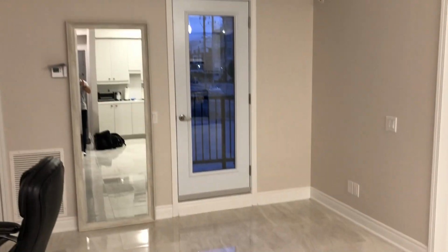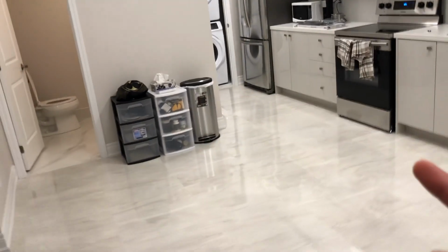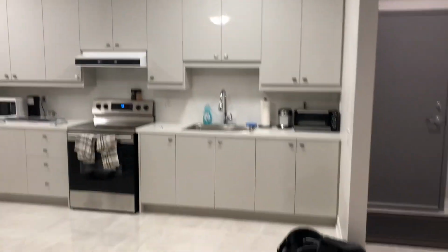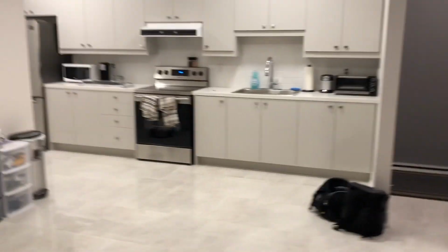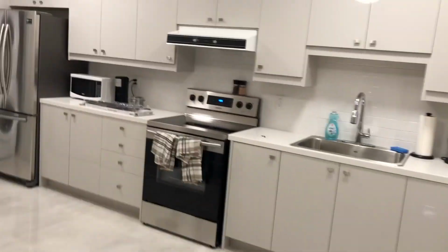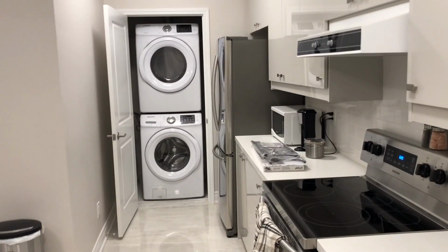We got a balcony here. We got the bedroom right there. We got the washroom there. Nice, massive open space. This beautiful kitchen. This is the reason why I got this one. There's a lot of different layouts, and this one had the most open, spacious living area and kitchen. So kitchen's huge for me, right? This is what we're working with. Looks beautiful. Everything is new. Nothing's been used before. We get the laundry right there.